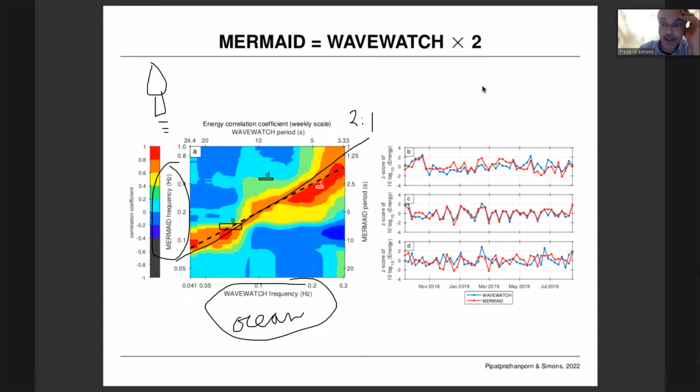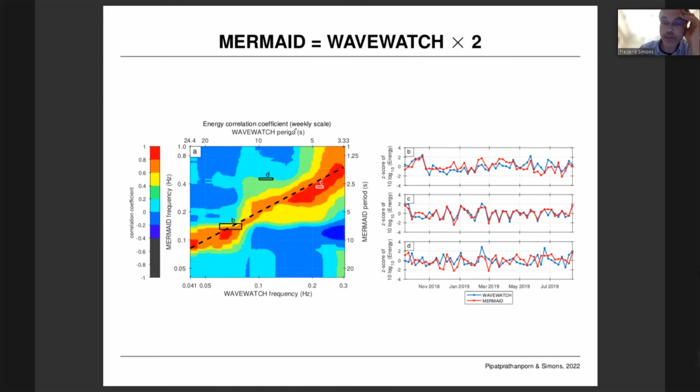So here, this red band around the 2-to-1 line is showing you that the coherence between what a completely independent ocean model, a hindcast model, is showing you and what MERMAID is recording for the first time in this much detail is really exceptionally coherent. And so here, Pete is drawing particular boxes. Let's just look at box B or C here that shows you in that particular frequency, when you multiply the frequency by 2, that you're seeing that MERMAID and the ocean are in real lockstep for an entire year.